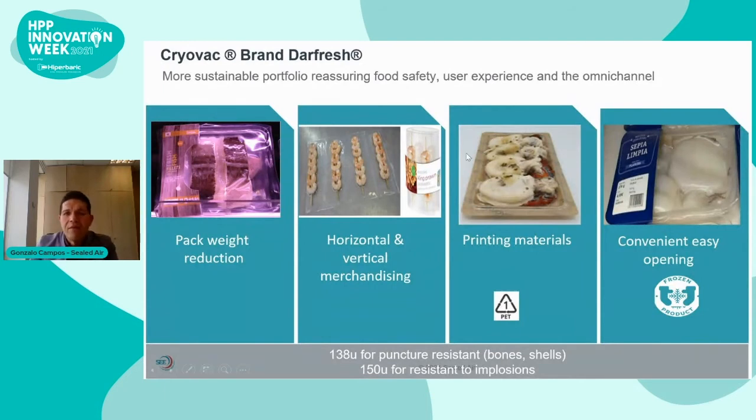If we are talking about printing materials, we can print up to 10 colors, all kinds of designs, and we can do this in different types of structures, like a PET structure right here. And we are offering a convenient and easy opening. So basically, any packaging format that you see here could work for fresh, chilled, and frozen as well.